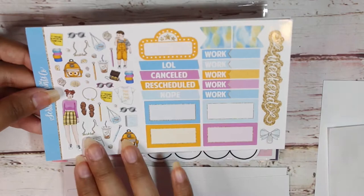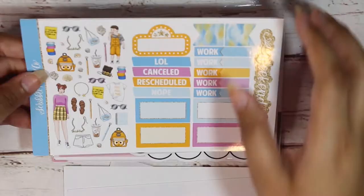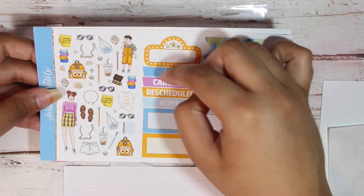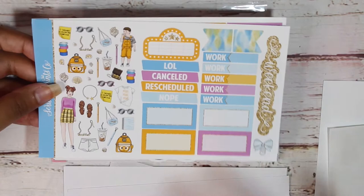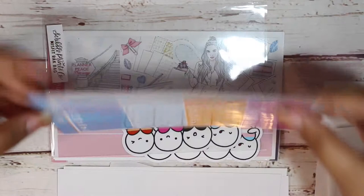I feel like if I were to get anything for a kit, I don't even really think I need the full boxes. I think that just with the deco and a couple of the more colored pieces for the kit, we would be all set, 100% good on that front. So there is this one, and then it came with the little things, washi strips, and then appointment labels. So there is all of that, and I love that these are the freebies now.